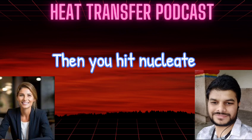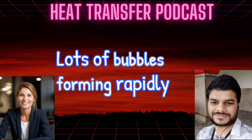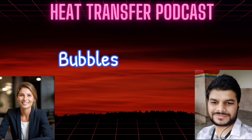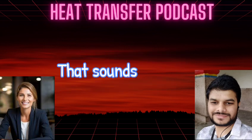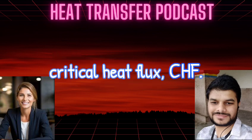Okay. Then you hit nucleate boiling. This is the really vigorous part. Lots of bubbles forming rapidly all over the surface. Heat transfer shoots way up. Bubbles might be separate, or they might merge into columns or slugs of vapor. That sounds intense. It is, but then you can reach a limit called the critical heat flux, CHF.